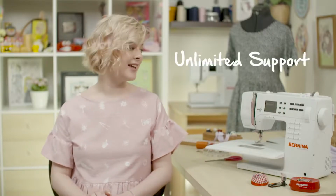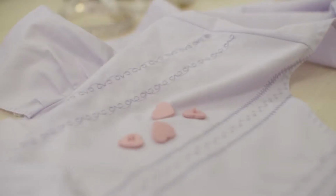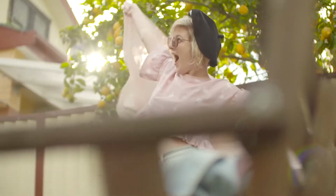I love that the Bernina 335 has everything that I need. The only limit is my own creativity, really, and if I need anything else, I know that I can just call up my local Bernina dealer. The first time that I used a Bernina 3 series myself, I was blown away with how cool it was. I definitely recommend that you test drive a Bernina for yourself today.